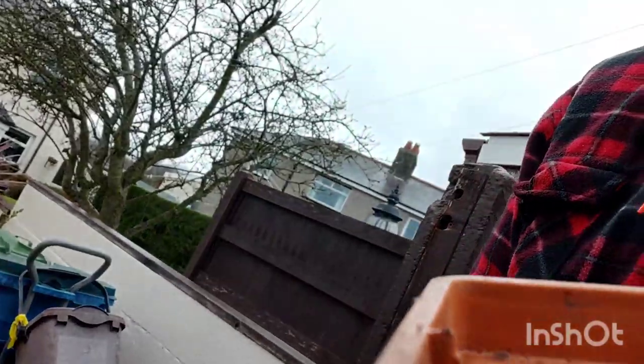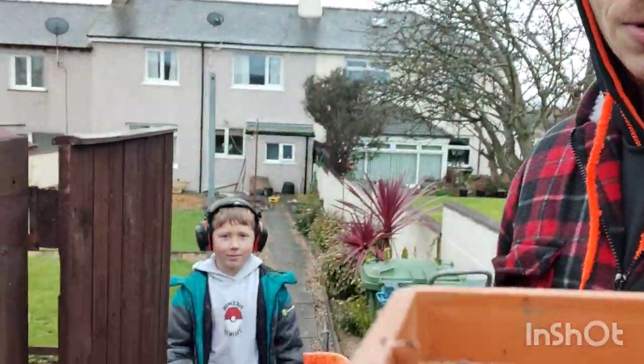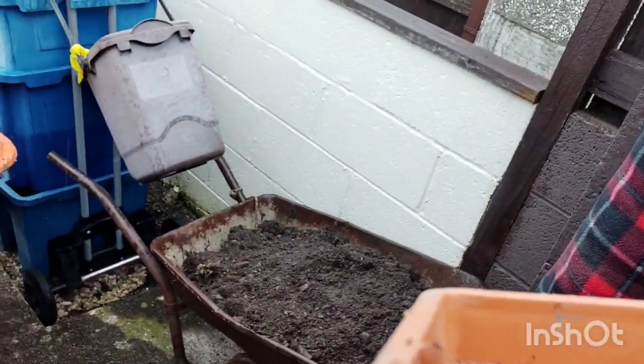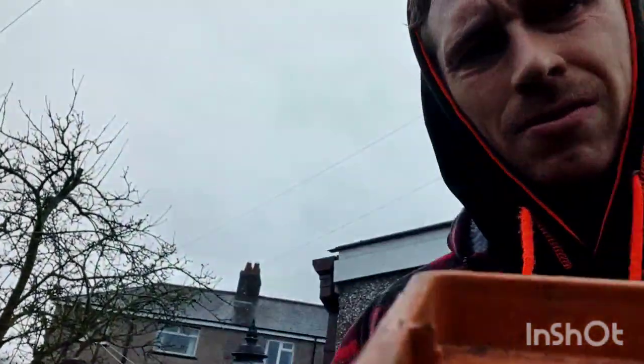I wasn't planning on doing this, Joe. But these wheelbarrows, that one and that one, full of soil. I'm just going to take it for the customer, mate, because she's going to be getting rid of it in a car. Obviously, we've got the trailer here. So it's only fair, I suppose. She can get rid of the rubble. We can get rid of the soil, can't we, lad? Could probably use a bit in the garden anyway.